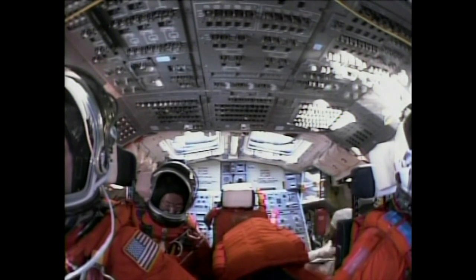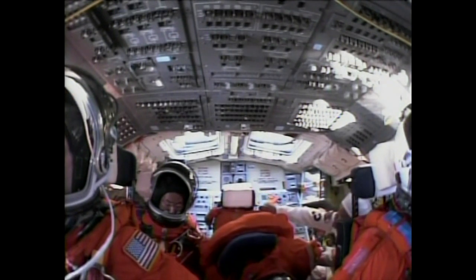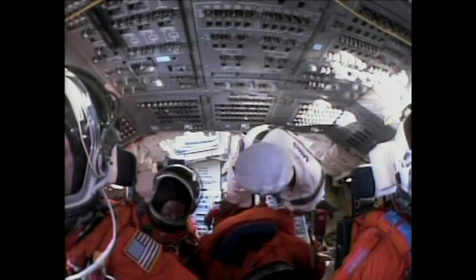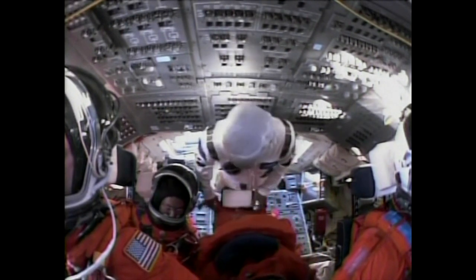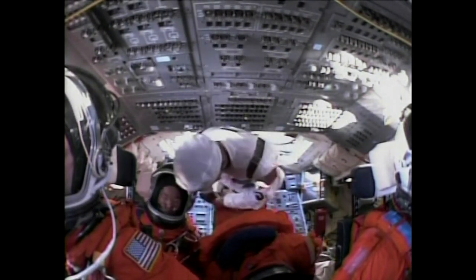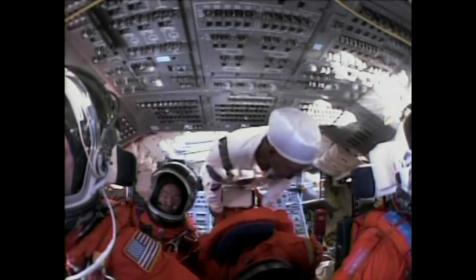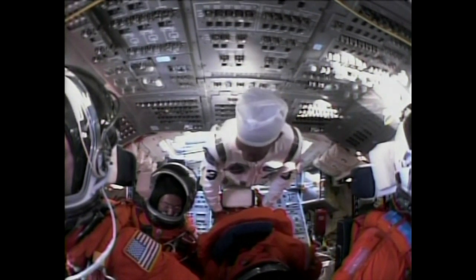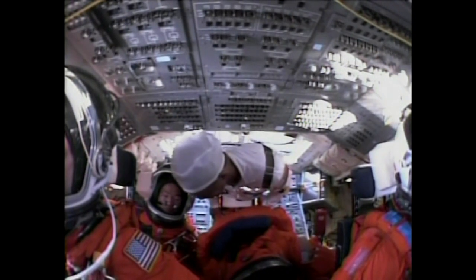Good morning, Jeff. Now, Steve Robinson, he's in that particular seat for a reason, Houston, MS4, as flight engineer. That's right. MS4, Houston. So his role as flight engineer includes what? Good morning, Hunt. Steve's job is to assist the commander and pilot in their tasks for ascent and entry.